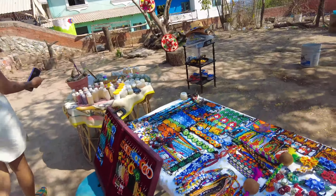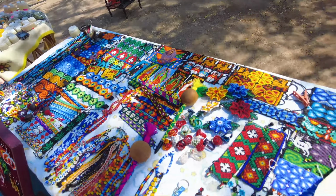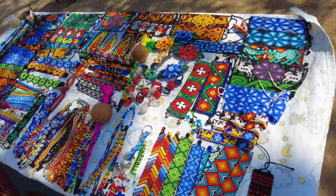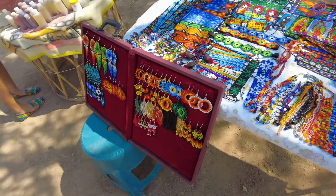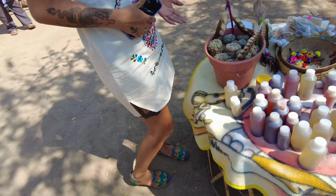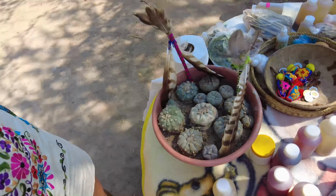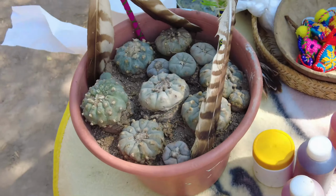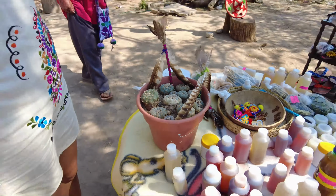So this is some of the Huichol or Wixarika artwork. They make these beautiful beaded, well, they use beads for all kinds of things, but this jewelry. Peyotes. Hikuri.